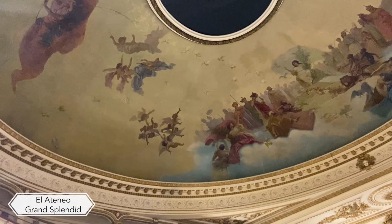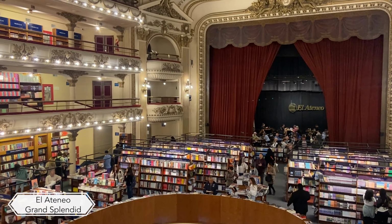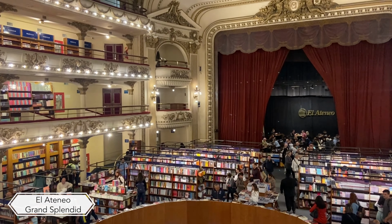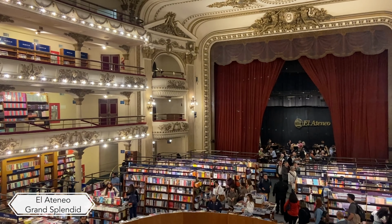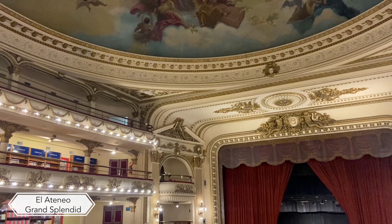I love repurposed spaces, and this theater has been repurposed into a giant bookstore. It is absolutely stunning, and they left a lot of the original art and lighting in, which is so cool. And this was really, really detailed and one of the most beautiful theaters I've ever been in.